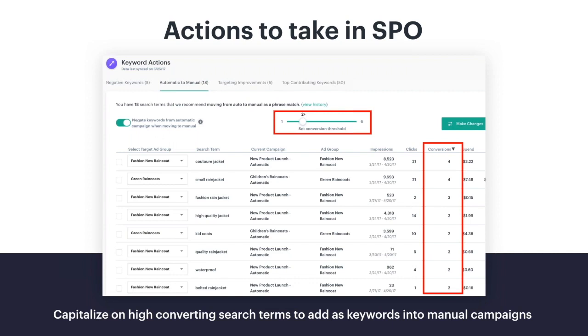So here, when moving auto to manual, our software will then negate that search term within the automatic and add it as a phrase match type within the corresponding manual. I've seen a few questions coming in about how to increase spend on campaigns. If you're trying to increase your spend, then you can leave off the auto negation and just continue running those terms in both campaigns. But if you're looking to focus more on the profitability aspect of it, then you want to negate it in your automatic and focus on it with your manual.